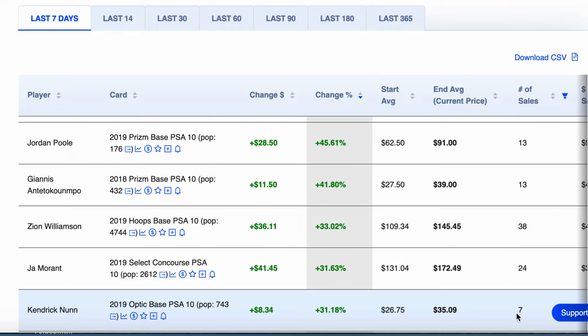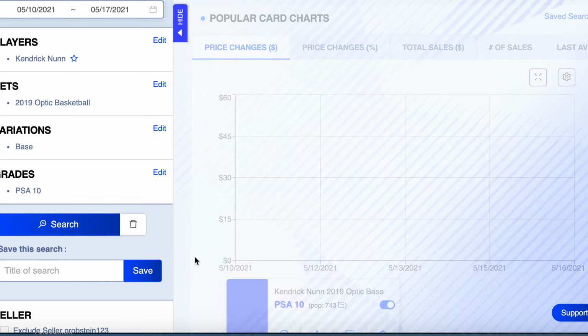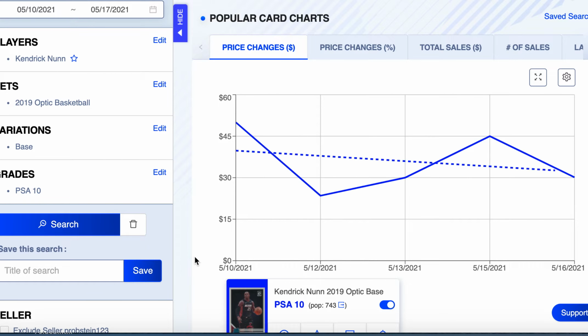Well, I guess not that low a volume. It's about 1%. Up 31%. Let's pull this up. Kendrick Nunn, another Heat player. We've seen two Jordan Pooles, a Tyler Herro, and a Kendrick Nunn. What do you think about that? I'll share my thoughts after we are done with the list.